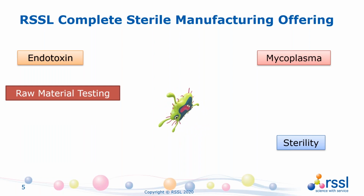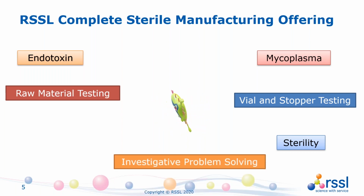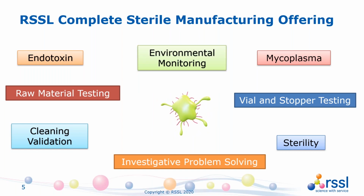And we can support all your raw material testing, as well as your routine vial and stopper testing. And our team of experts can help with those more complex projects, such as investigative foreign body projects. We can help isolate and identify them, and can even set up a reference database for your fill finish lines that we can refer back to. We can also help with any cleaning validations you may be interested in and environmental monitoring. And RSSL can offer support by our training and consultancy group, who can help advise on those topics and more.